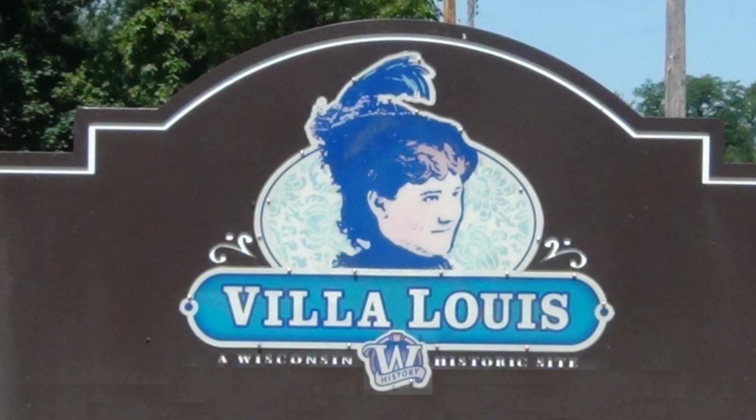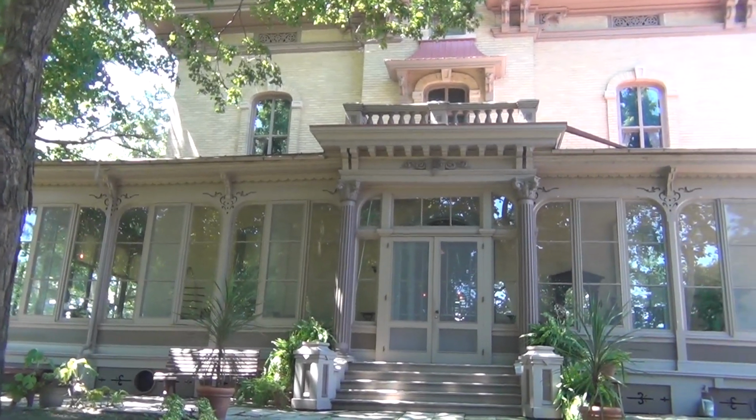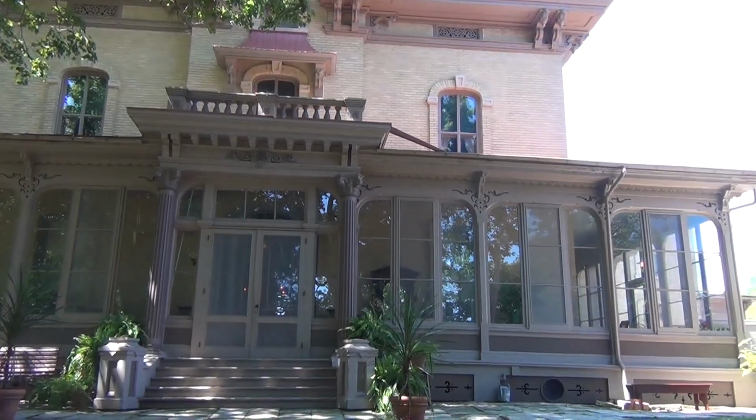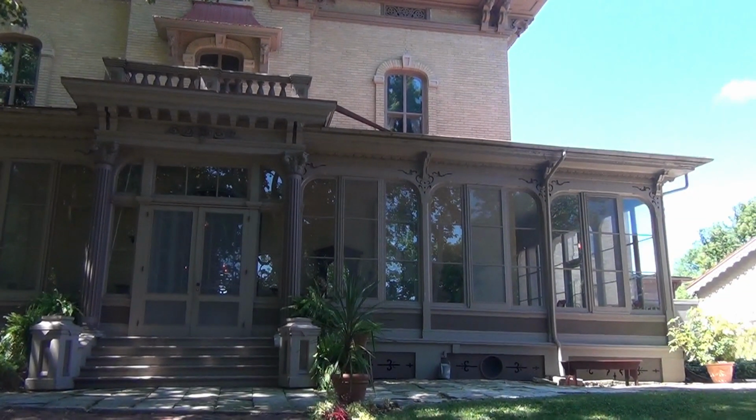Hercules Dousman lived in the house until his death in 1868. At the time of his death, Hercules was one of the wealthiest men in Wisconsin, and his fortune passed to his wife Jane and his son Louis. Upon coming into his father's estate, Louis decided to demolish the original house and replace it with a more contemporary Victorian-style house that included modern indoor plumbing and central heating, both considered luxuries at the time. Construction of this new house was completed in 1871.